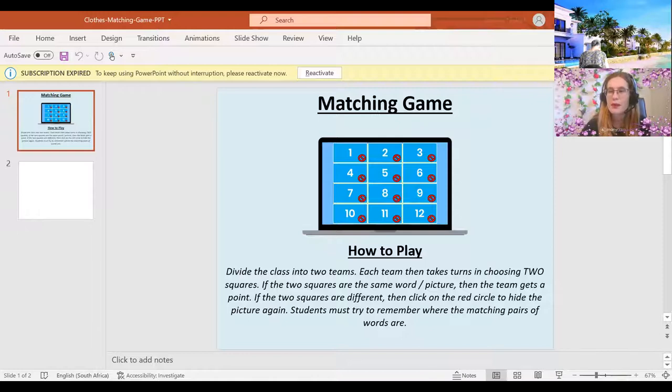Okay, choose a number. Okay, which number are you going to choose? Three. Oh, glasses. Okay, choose another one. Six. Nice! You have another match. Good job. Okay, you get to go again. Good work. So two for you, one for teacher.